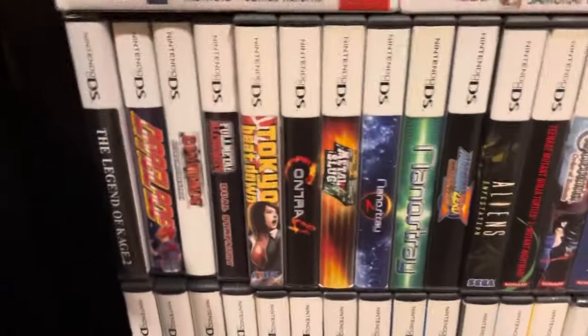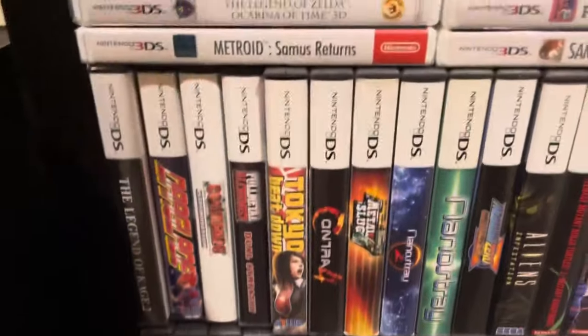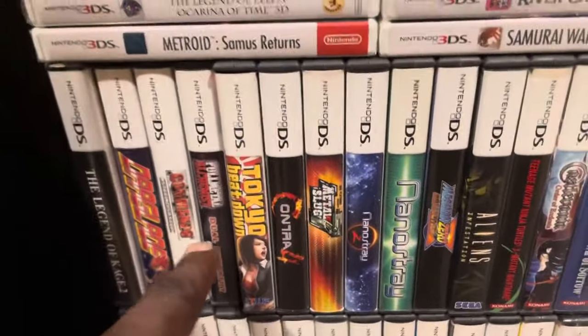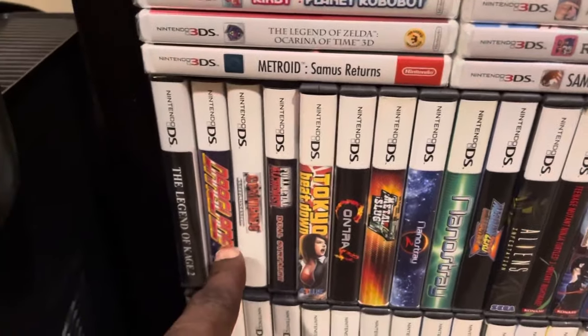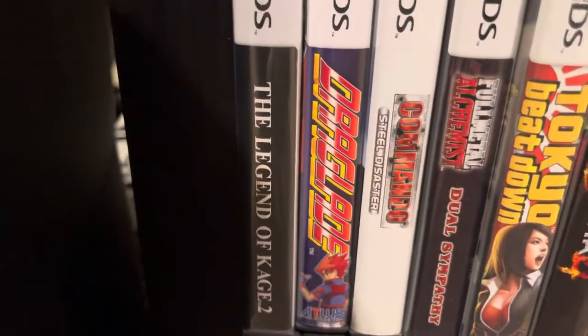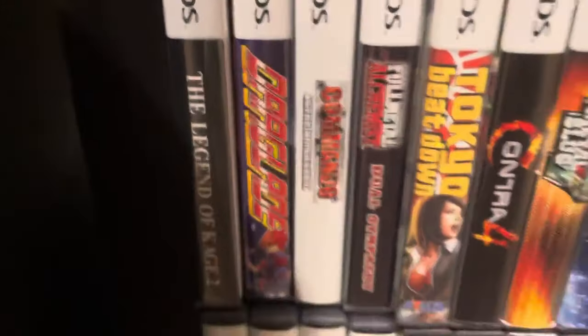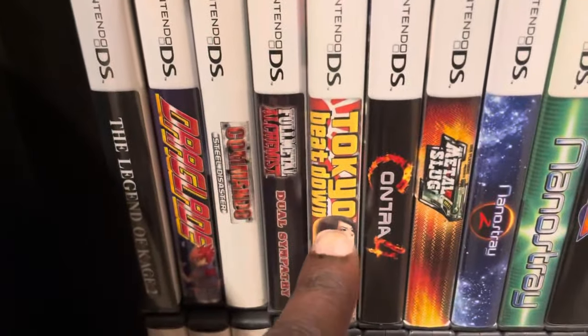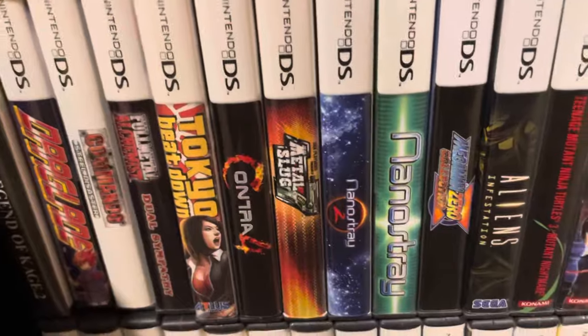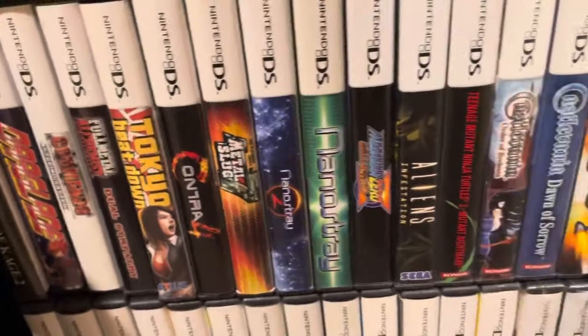You'll notice that, right? So, The Legend of Cage, a couple notable ones that stand out here. Commando Steel Disaster. This is what would happen if Gunstar Heroes and Metal Slug had a child. It would create this game right here called Commando Steel Disaster. If you've never heard of that, you have to play that on the DS. A pretty cool beat 'em up, Tokyo Beatdown. Check that game out. Contra 4, Metal Slug 7, two run and gun shooters, classic on the DS.